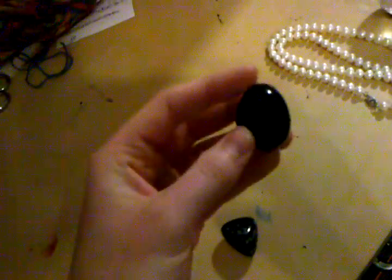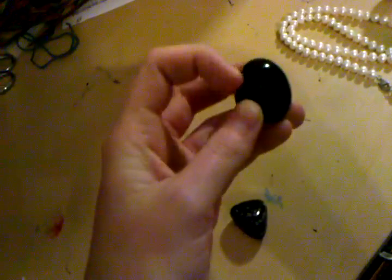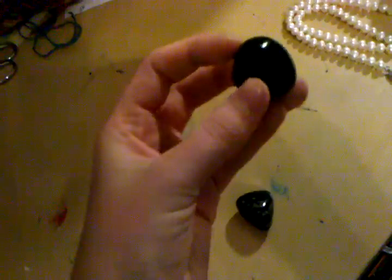This one I'm not entirely sure about. I think it is onyx, but I could be wrong. It might be obsidian, or it could be jet, but I think it's too heavy to be a jet. So, I don't know. I like it because of this big flat surface that's all shiny.